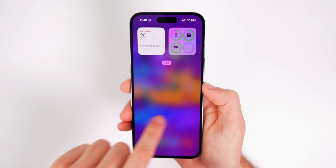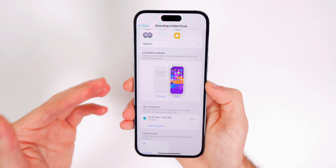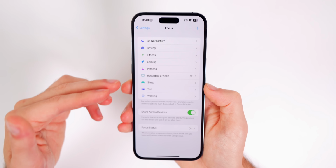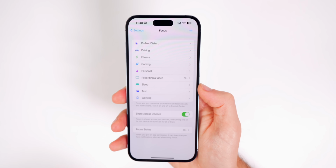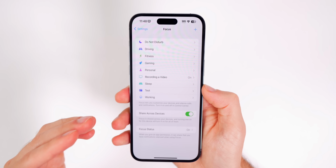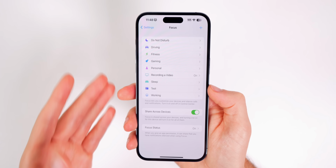So that could lead to less usage as well, which of course leads to less battery life. Just utilize this, especially for things like working out. If you're working, if you're gaming, if you're driving, set those up for those specific scenarios, and you're going to thank yourself because you're going to use your phone less, which is going to lead to less battery usage.